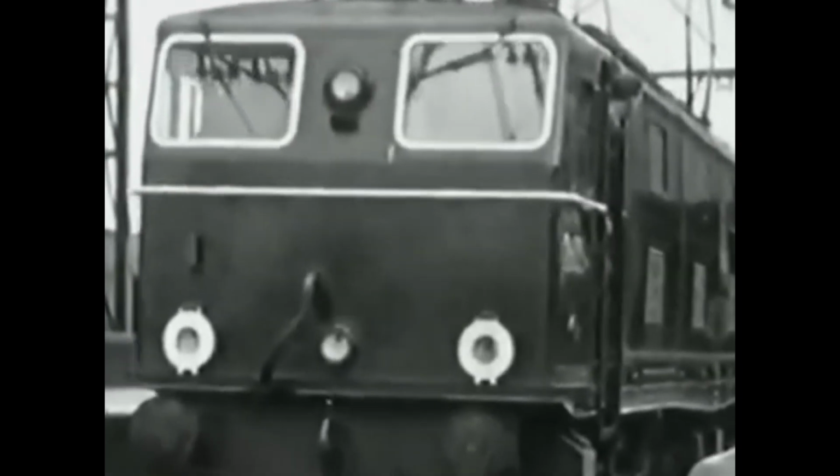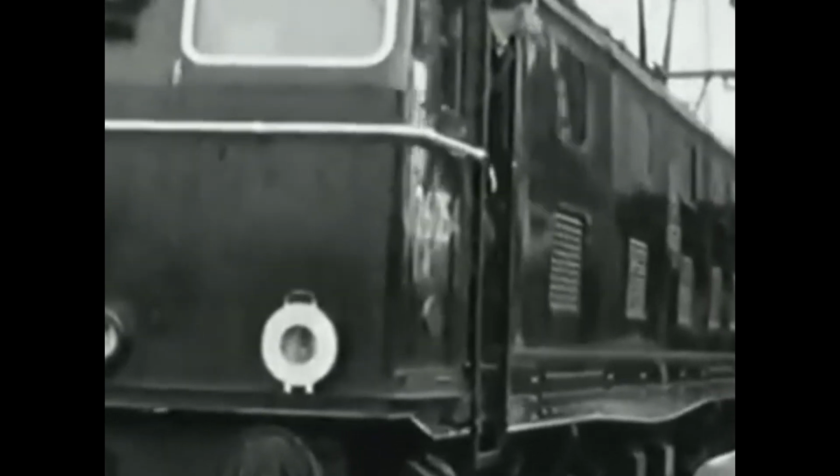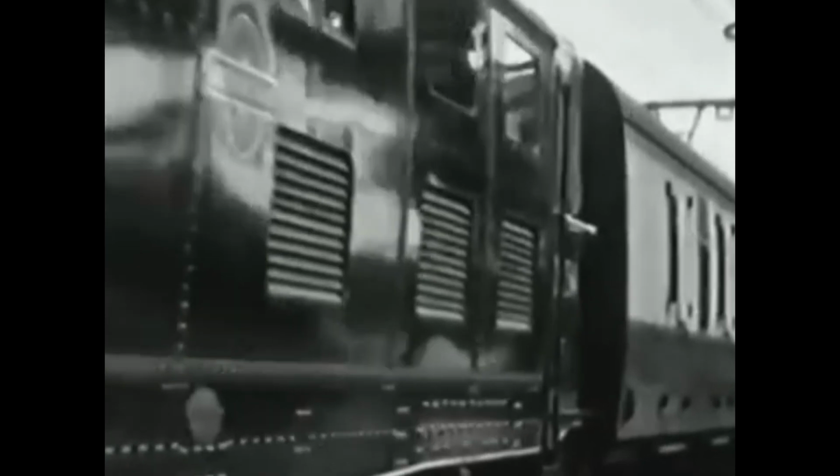But this is how we should remember electric passenger services over Woodhead. Class EM1 26054 Pluto leaves Penistone with a Marylebone to Manchester Express.